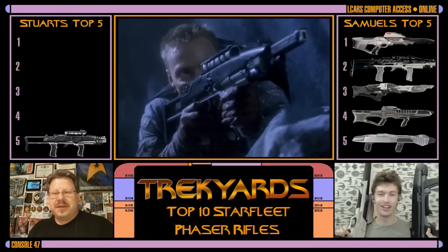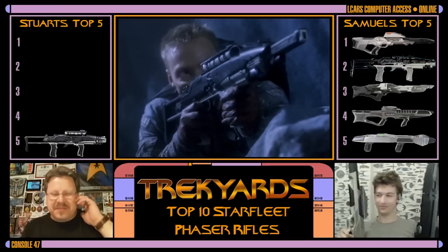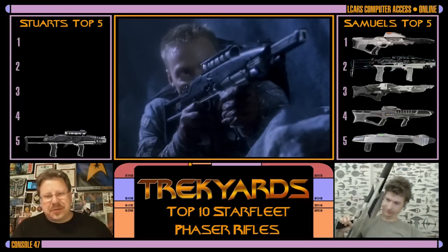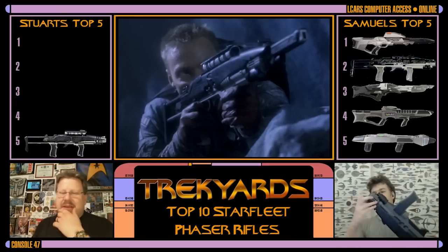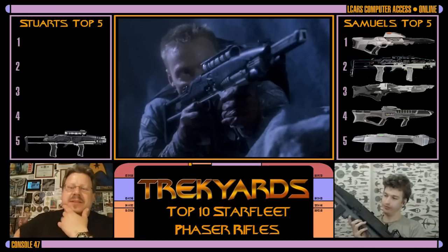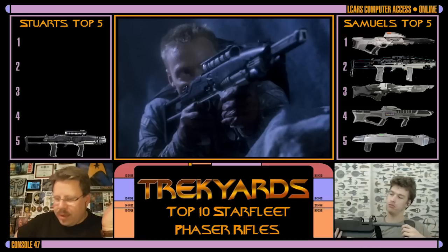How ridiculous is this right now, by the way? I know, right? A sniper rifle is never really something we see in Star Trek, so it's cool to see that. I'm not a big fan of the pulse rifle. Sorry, Samuel. It's so similar though. Yeah, but it makes it proportionally look better to me, having the longer barrel. Really? So that's number five.